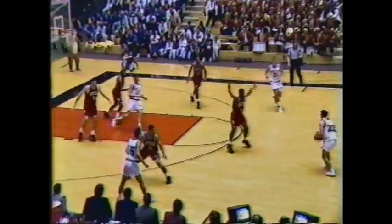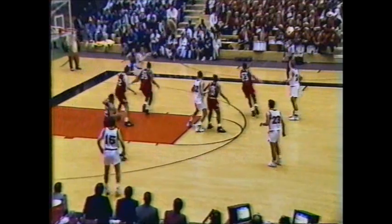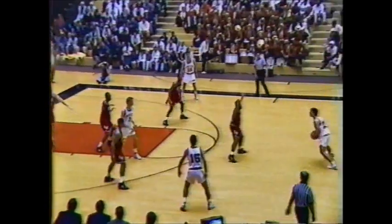Mike Brennan played high school ball with Luther Wright at Elizabeth. Luther now at Seton Hall. One thing you notice about Princeton, regardless of whoever they bring in, they usually play the same style. They don't change.